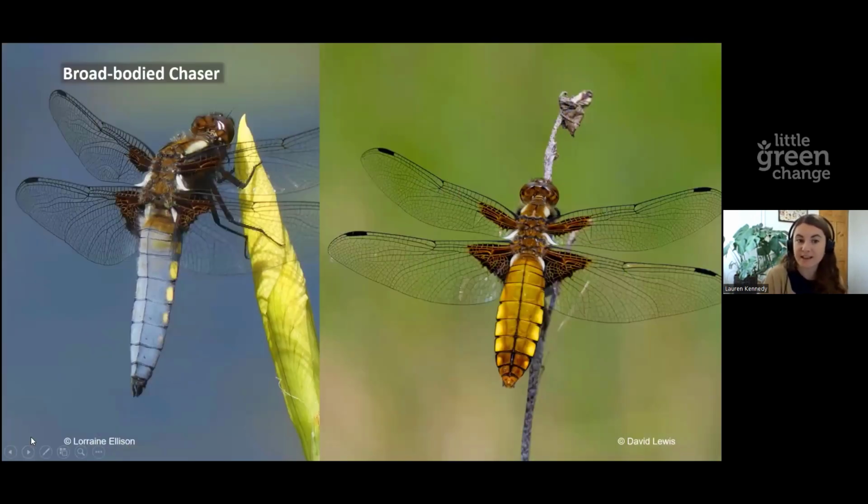Broad-bodied chasers are common pond visitors. These are brilliant to watch. They're quite territorial. We've got a male on the left, which is a lovely powder blue, and then the females are more of a gold color. And you'll often see the male perched up and keeping an eye on his pond territory, a bit like we saw in the four-spotted chaser earlier.